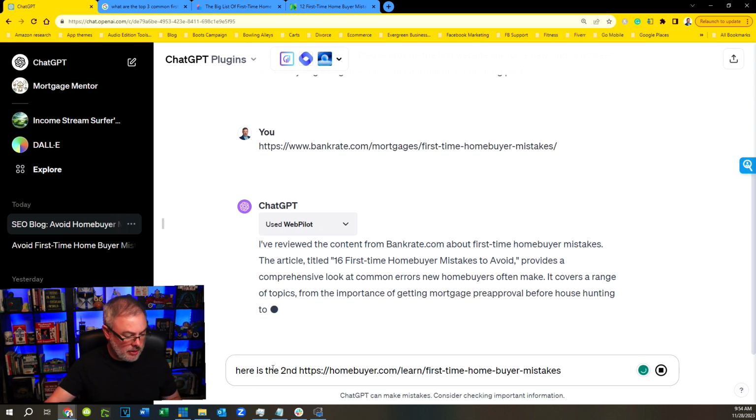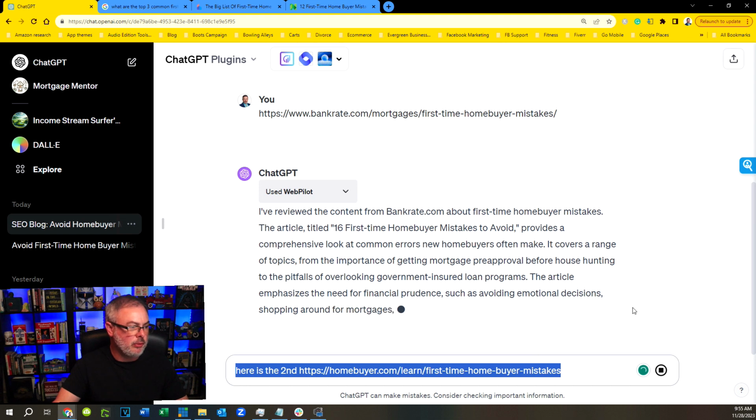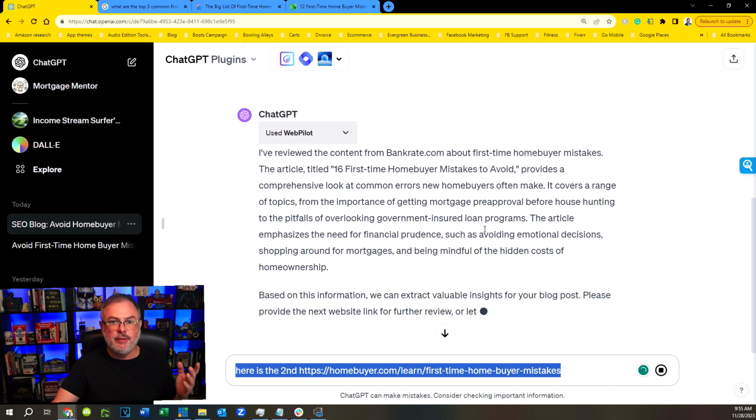I'll go ahead and put that in there. And it's spitting that out, and it's reviewing the article. There are times that when I'm writing this prompt, I will tell it, do not write a summary, just acknowledge once you have finished reading. But I wanted to show you this time the difference between the paid version and the free version. You're going to get much better content from the paid version. However, as you can experience now, there's a little bit of a wait.